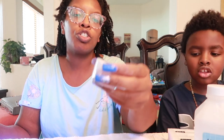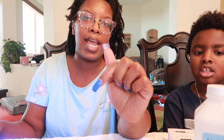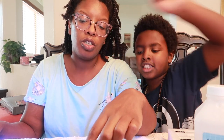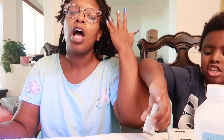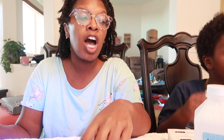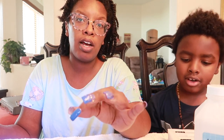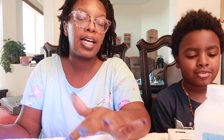Or you could do dip powder, where you paint your nail with a base and dip your nail into the dip powder until you basically get the look of an acrylic nail, except they're dip powder nails. Most of my dip powders have color in them. So what I did last time is dip the nail in the color, and then once it's done, you top it with a clear top coat.